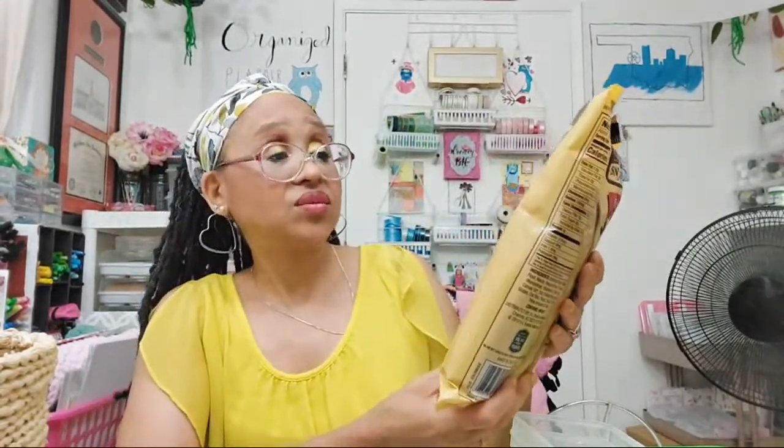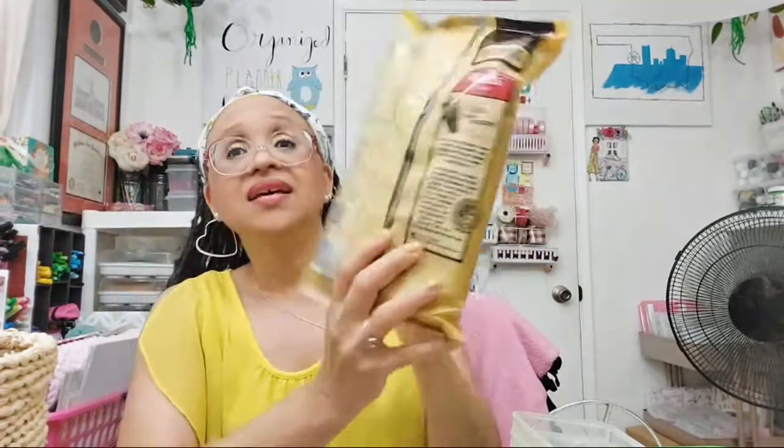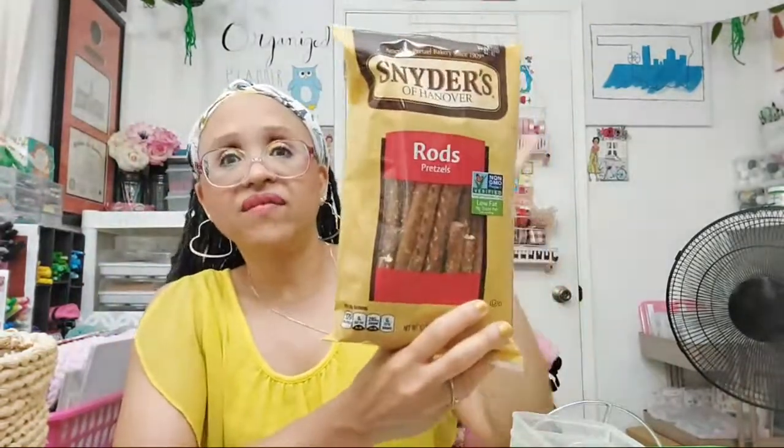So these are pretzel rods. They're 10 ounces by Snyder's of Hanover. And I looked in the back to make sure there was no sugar. And there's no sugar. There's total sugar zero, includes zero added sugars. And there's no maltodextrin or dextrin or any of that in it. So yeah, that's a good little snack whenever you're just trying to make it till you get home. So I got that. And I wanted stuff that wouldn't go bad in the heat. And so that would be really good, along with the nuts.